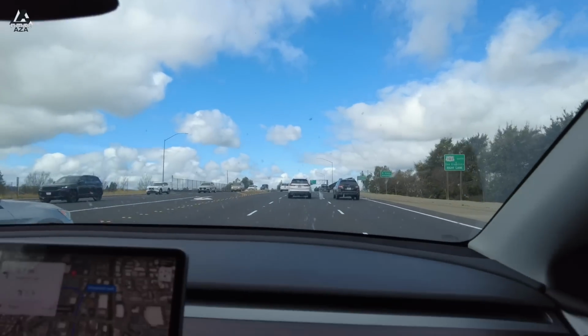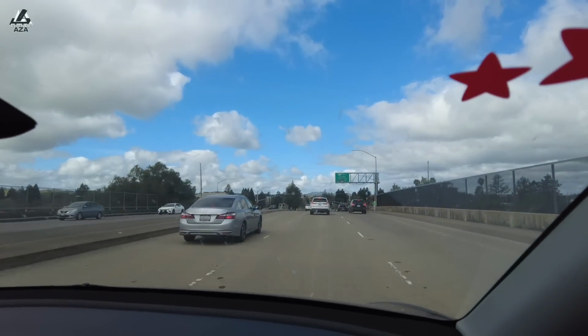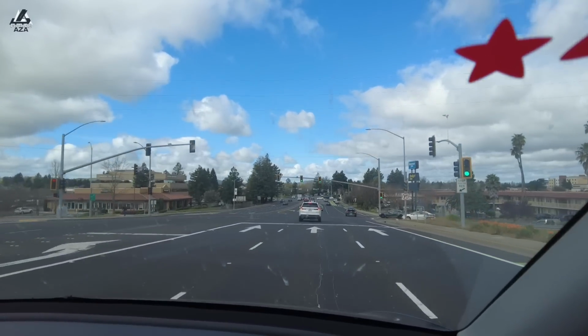All right, so we are almost there. And this is where we don't want to go to the left lane. It's doing nicely. I mean, thankfully, might make it through this signal. Holy Toledo. Oh, have you driven a Tesla before?